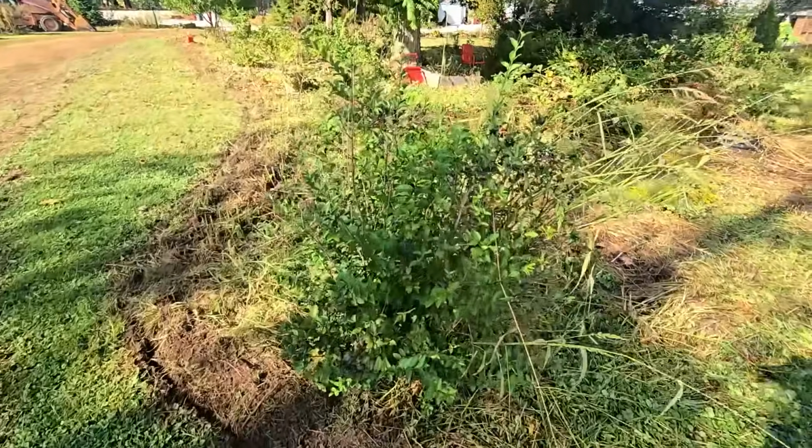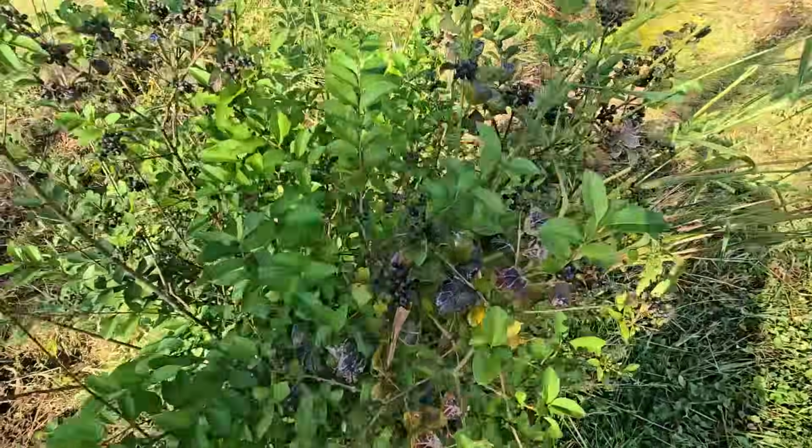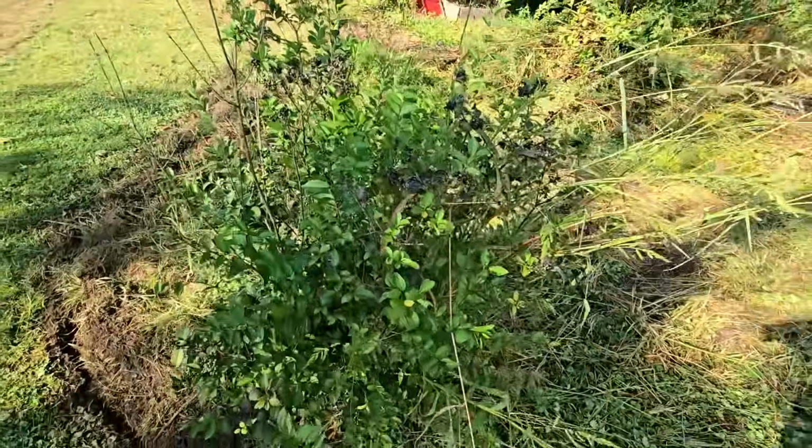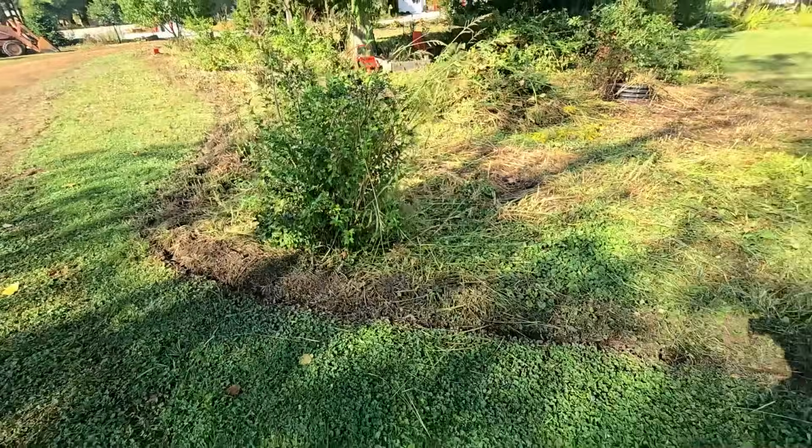Now we do have a goji berry here I made sure not to cut down, but it doesn't look like the berries actually formed fully this year. We might have been too dry and it just stunted out. But I made sure not to cut that down. We'll see what it does next year.